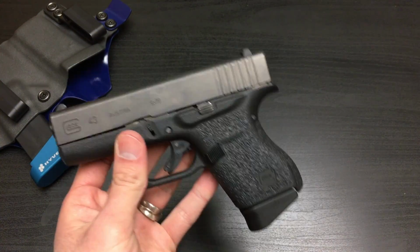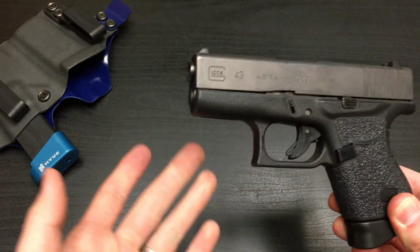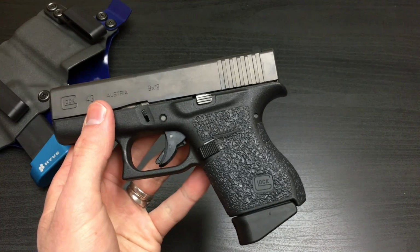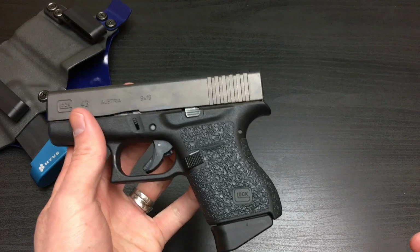The other thing we need to consider is actually your body size. I know if you're probably a bigger person, appendix carry might not be so easy because you have a gut hanging there. That's not really my call to make. That's entirely up to you.